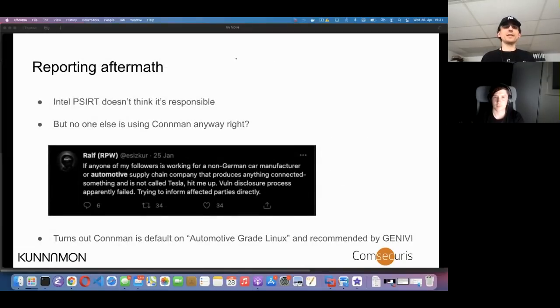And this is where the fun started, because while Tesla fixed these bugs quickly and reported them upstream, they thought that the Intel PSIRT would be the appropriate place, because apparently that's where they get the baseboards from, which they built their infotainment system with, and also because it looks like the ConnMan project is somehow affiliated with Intel, because the people who wrote it work there, and it's hosted on 01.org, so it looks like it's Intel, right? And at this point, we still thought, well, not a lot of people are using ConnMan anyway, right?